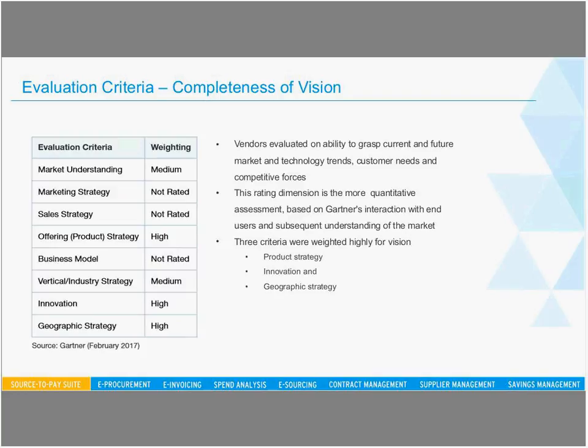Key here, the y-axis, if you will, is the completeness of vision. Whereas ability to execute is more in the here and now, where you stand today, the completeness of vision is a little bit more forward-looking, going into the future. And what is the vision for the evolution of the market? Not only that you understand the current market trends, but are really able to peer out into the future and predict what customers are going to be needing.